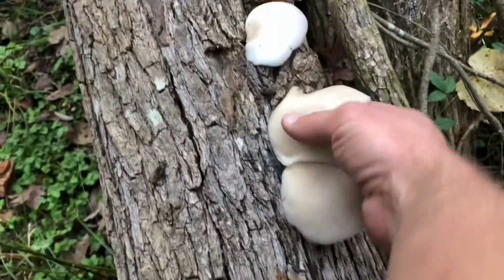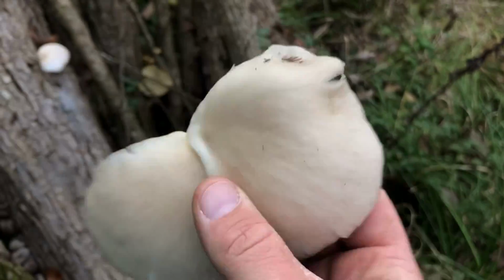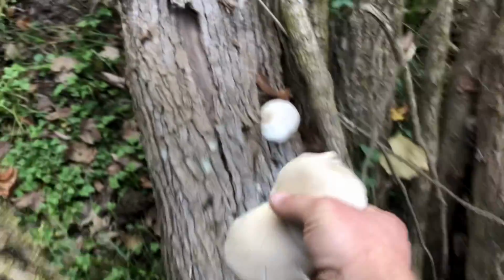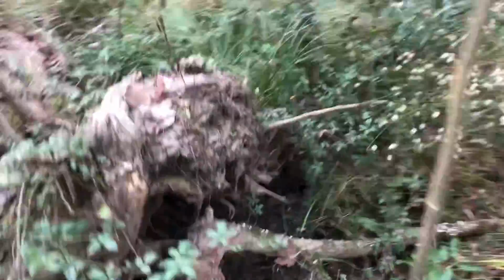Let's get a few more. Not nearly as big of a clump, but just as fresh and nice. So I'll get these few and add them to the bucket. Kind of get around this tree.